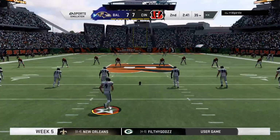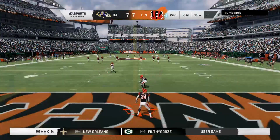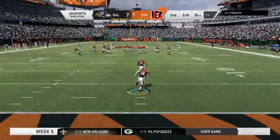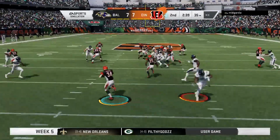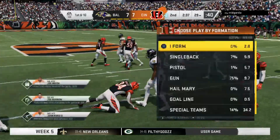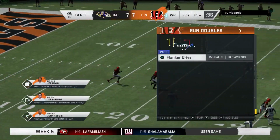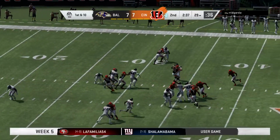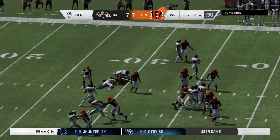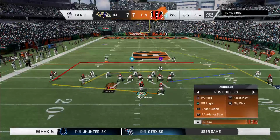So all even at 7 now as they kick it away. This is fielded a few yards into the end zone, and a good return as he'll be stopped just shy of the 30-yard line. The Cincy offense is about ready to go here on their next drive.